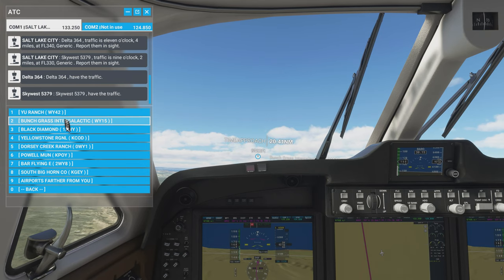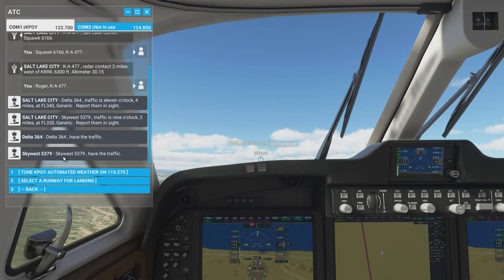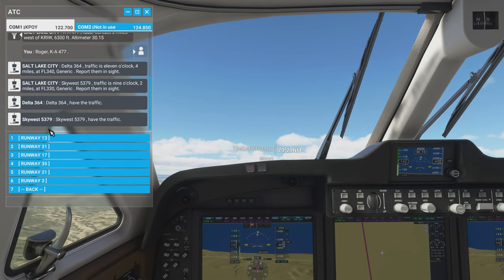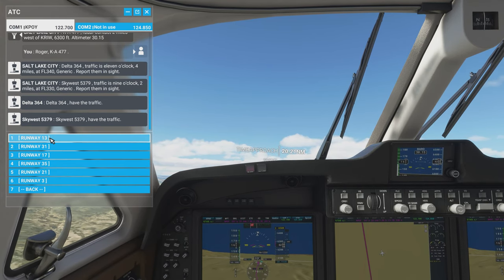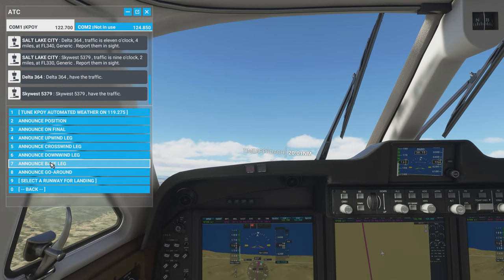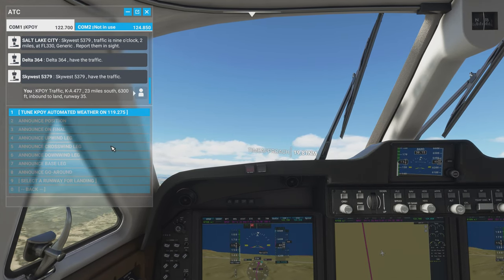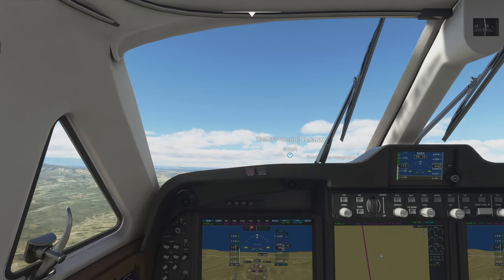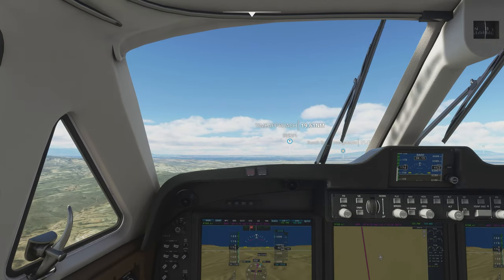Okay, so this is KPOY, there we go. And I'm not sure which I should land on. Try that. Kilo Papa Oscar Yankee traffic KA4772 3 miles south 6,300 feet inbound to land runway 35.